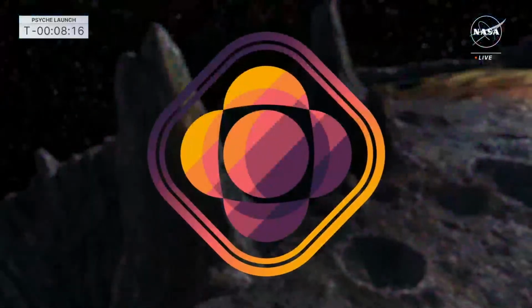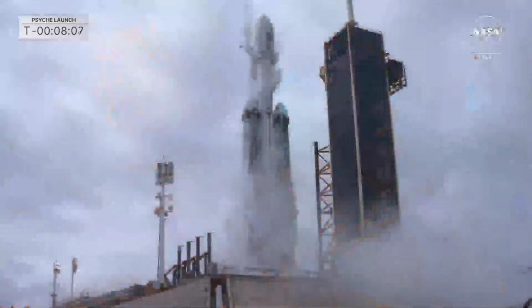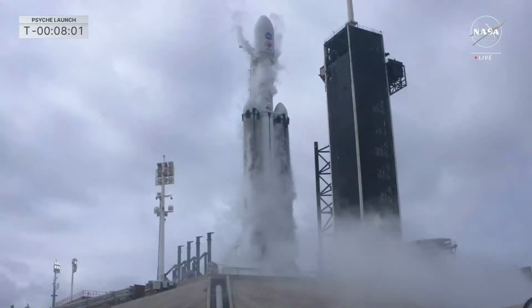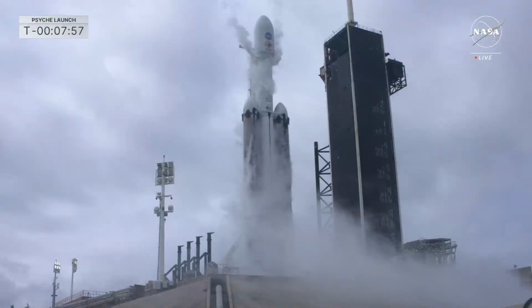Thank you, Jim and Megan. Appreciate all the knowledge we are getting about the Psyche mission today. RP1 load is complete. There we just heard a call out that the RP1 load is complete, and that's great news. We're continuing to watch as this vehicle is tanked with propellants, 2.8 million pounds of propellants, both liquid oxygen and refined kerosene, called RP1.